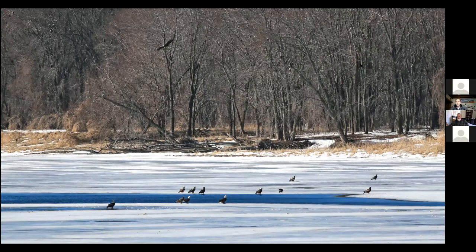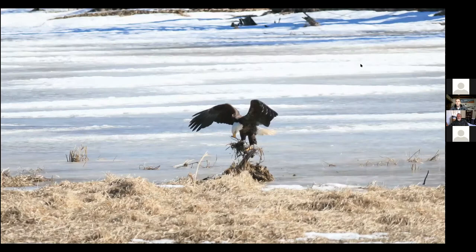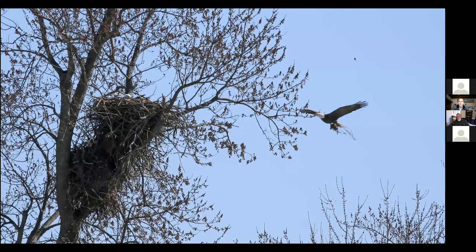February, they do start building nests, and in a number of places you could safely view this. Here in Iowa, where I photographed this one, I was quite a bit distance away. And this was a nest that was in existence for many, many years, but a storm had taken it down recently. And this photograph was taken in late February, and you can see, I believe it's the female sitting on the humongous nest.